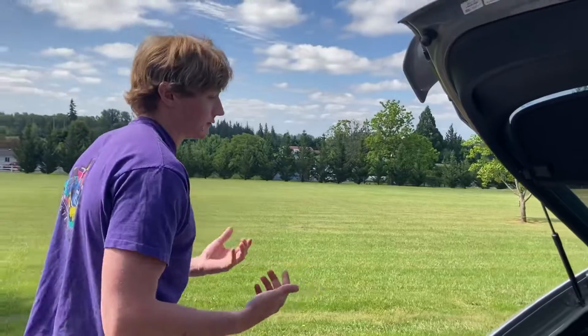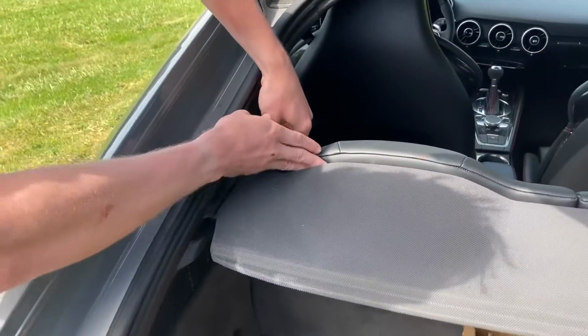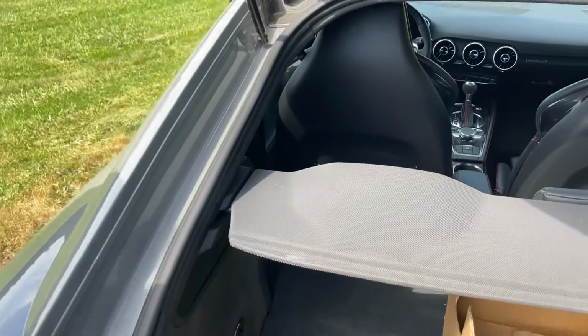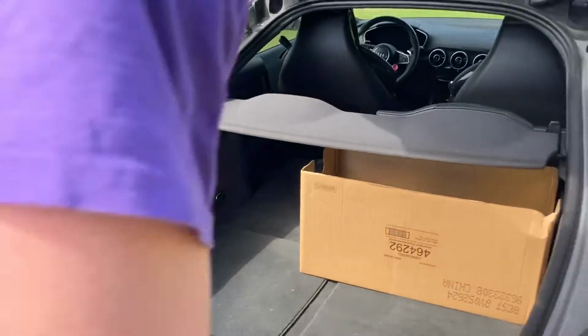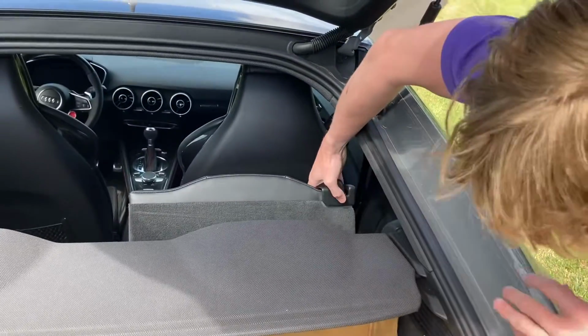Obviously, you don't have super usable back seats, but as you guys can see, you just click this forward. There we go. A little bit forceful. I didn't want to break it or anything. Oh yeah, you just gotta push on it more.